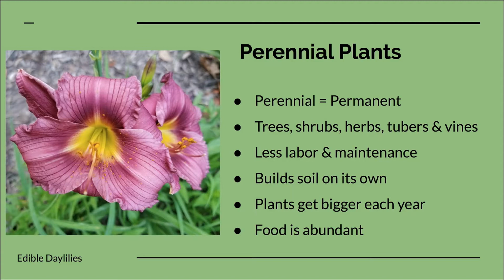You're going to be building the soil without any work. Typically in a garden, you're going to constantly have to add soil, add nutrients, add fertilizer. Ideally, once the design is mature, it will require less and less maintenance. There are plants that help to fertilize. The leaves will break down and create soil on their own. The food is already abundant, but of course, every year the food is going to be more and more abundant.